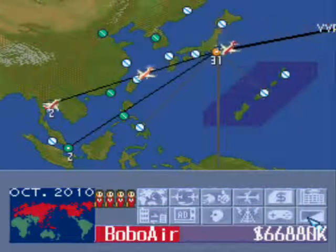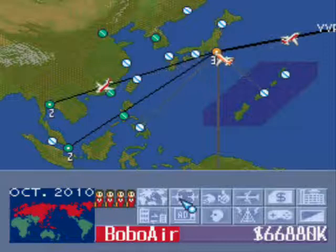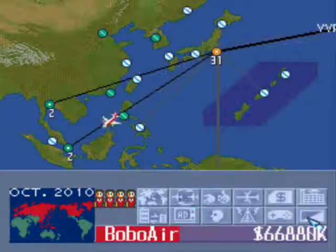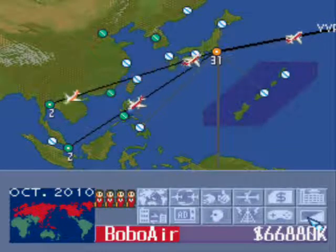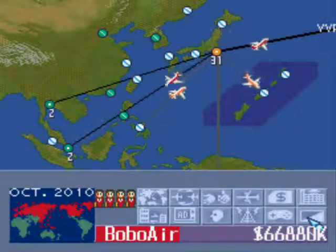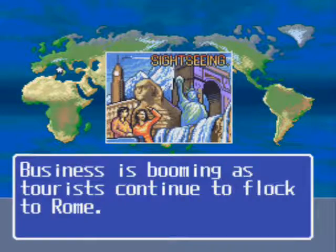Hats off to Bitbucket Cynic. I figured as soon as I managed to have enough money to get into Southeast Asia that I would be able to start rolling in some profit, but man, I'm really rolling in some profit now that I'm in Southeast Asia. So, I can use that to fuel the rest of my world conquest, which will start next time, folks, because that is the end of the year 2010.